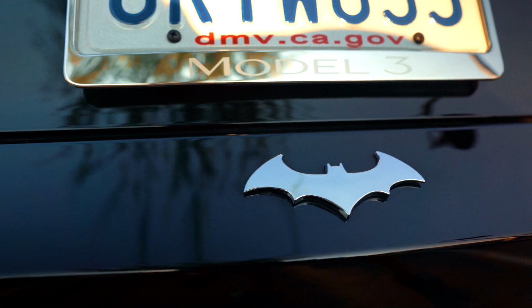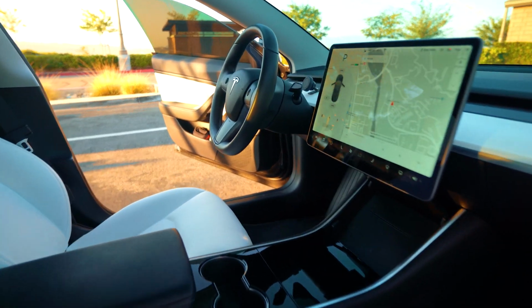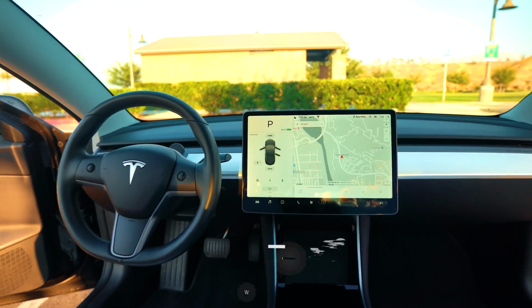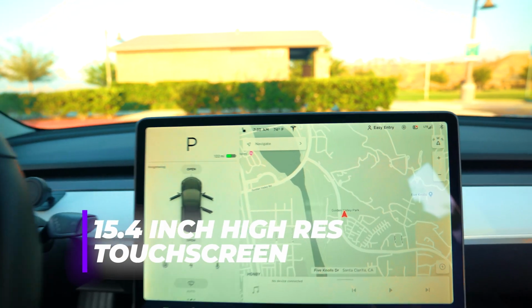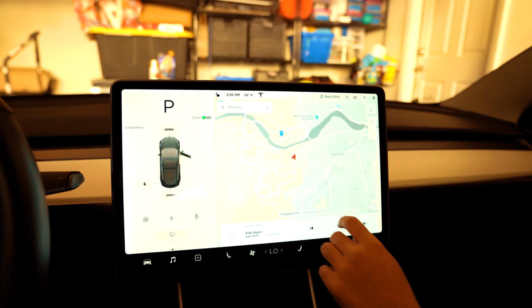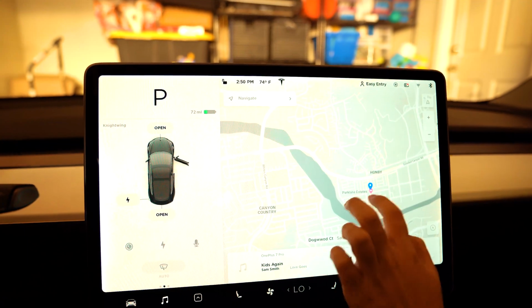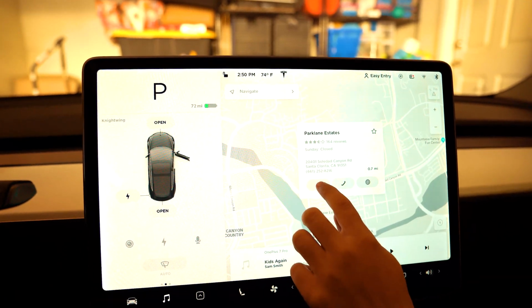So, probably the first thing you'll notice when stepping into the car, other than how minimal it is, is that huge high-res touchscreen. From here, you'll be able to access the navigation, which works exactly how you would expect. You can use your voice, you can type in things, or you can just click on things on the map. Basically, think Google Maps.